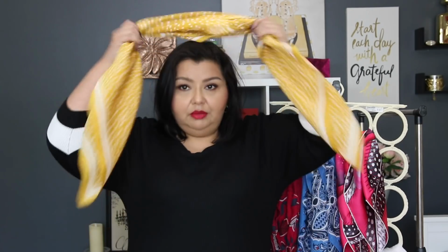But you know, scarves are amazing in the sense that you can wear them around your neck. You can wear them in any way that you see fit. You can put them in your hair. You can put them on a bag. I love that about scarves, their flexibility and their ability to really transform even your accessories.